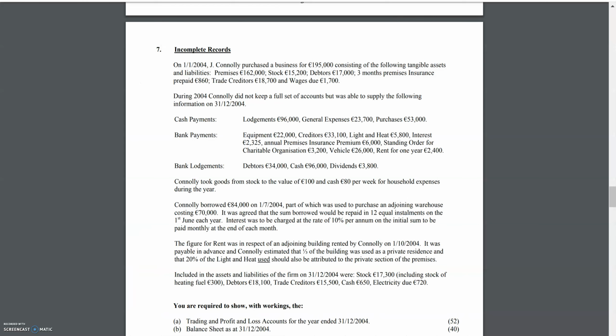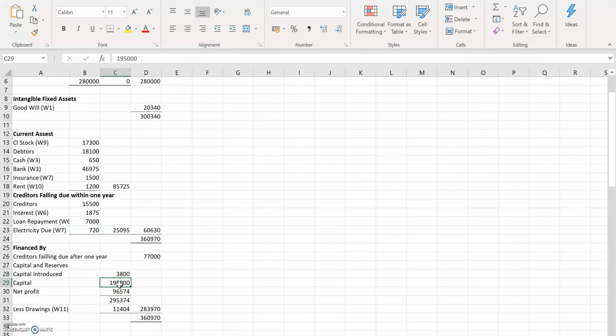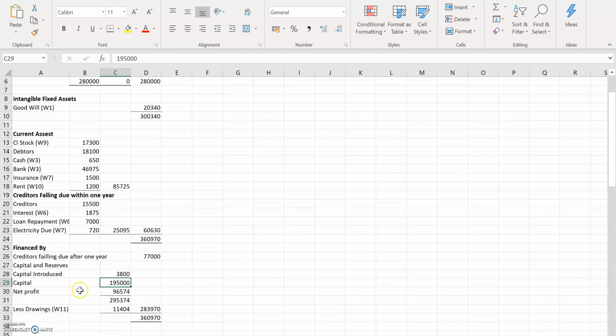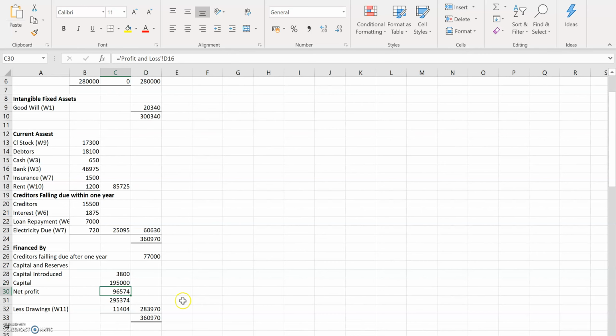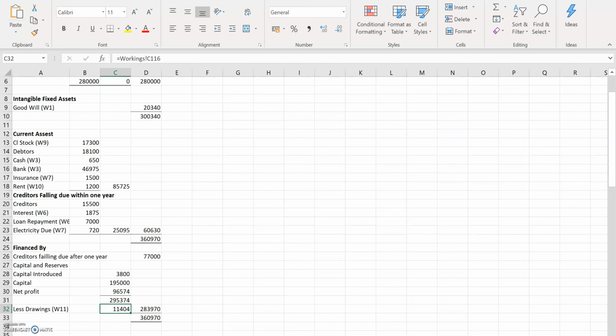Capital was introduced as part of dividends. So we had dividends here somewhere. Dividends 3,800. Your capital then is part of that we purchased the business for 995,000. Then you have your net profit that we calculated from our profit and loss, 96,574. And then we have our drawings then, which is part of step 8, 11,404, and that's going to be taken away from 295,374.